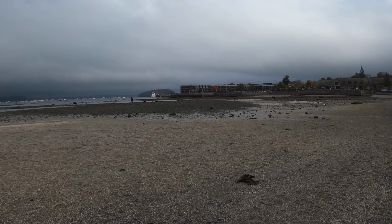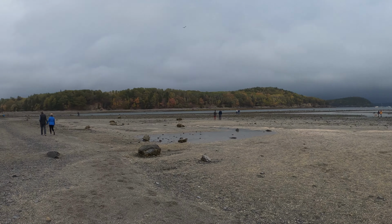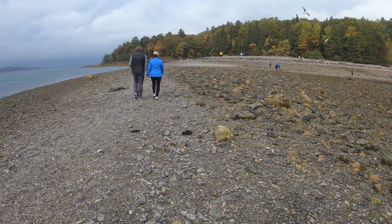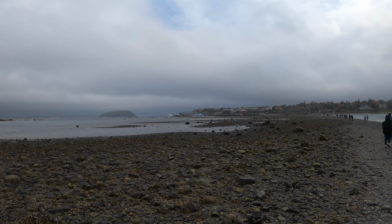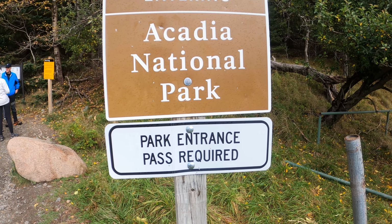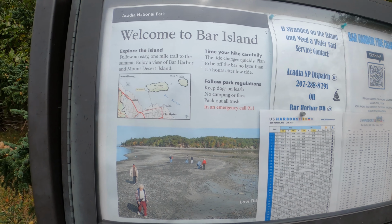This is so cool. This is a sandbar that connects out to Bar Island. Tons of people out here. What, are you supposed to carry your work pass with you? That's hilarious. Or I can come to $160 water taxi if you get stranded.